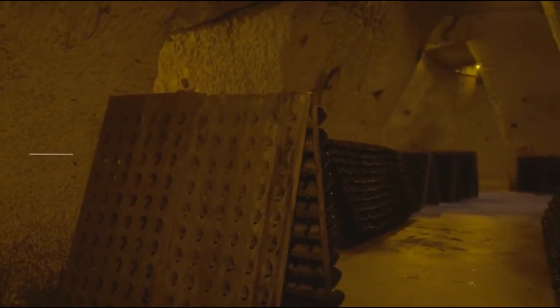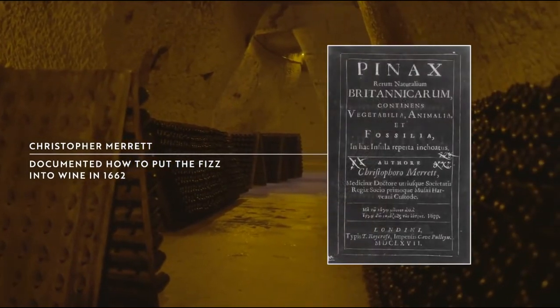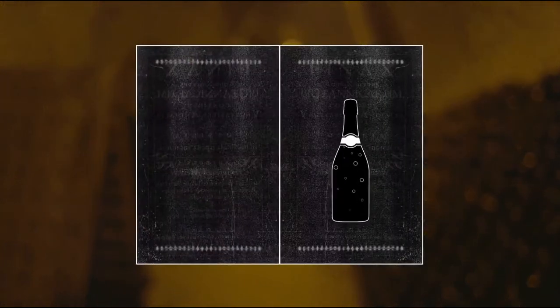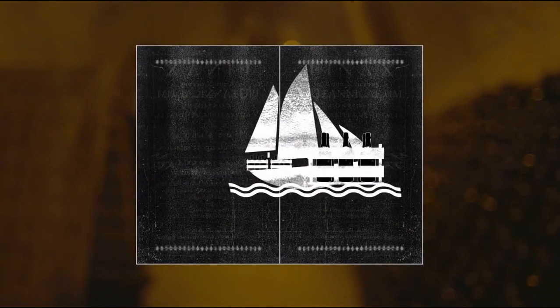The English scientist and physician Christopher Merret was actually the first to discover and document the method of putting fizz into wine in 1662. Primarily, this was a way of preserving wines during long voyages at sea.